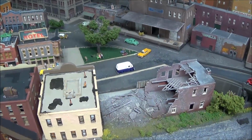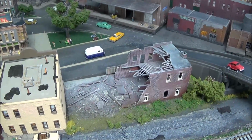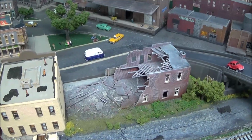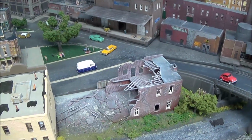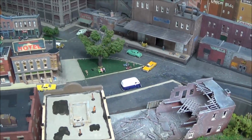Of course, the broken down building there, or the demolished building, was, I believe, a Lifelike kit. All it takes is a little painting and a little weathering to make it look like something. And it's in the downtown area. Of course, there's a lot of areas, like on the other side of it, that I have not finished everywhere on the layout.